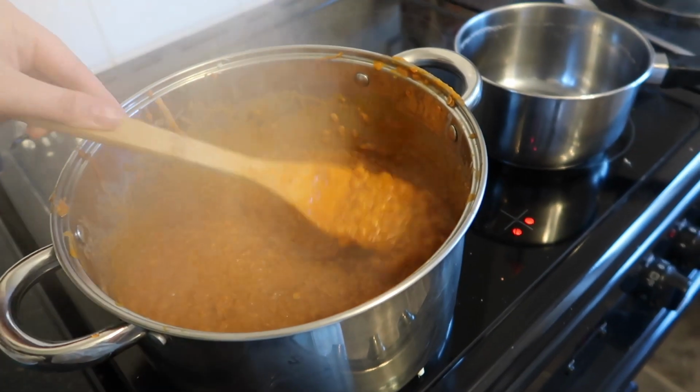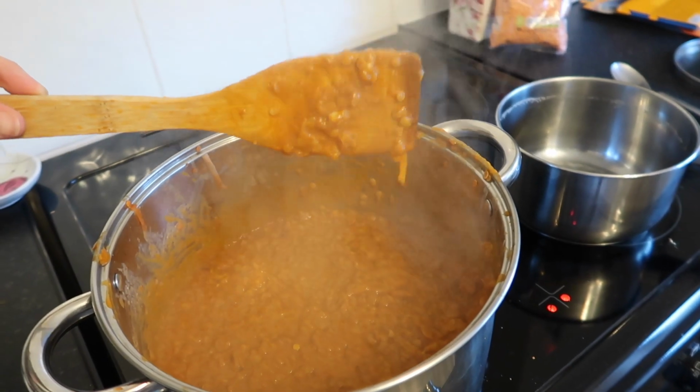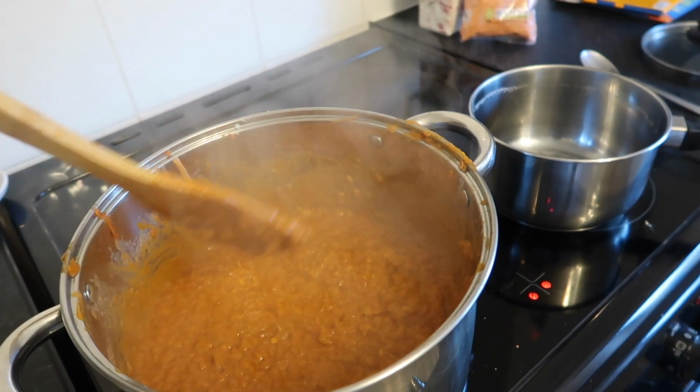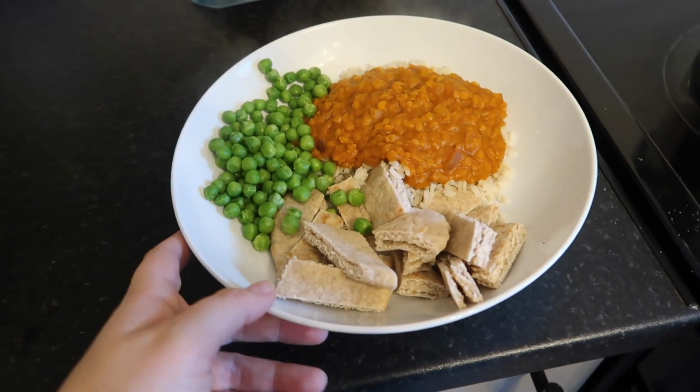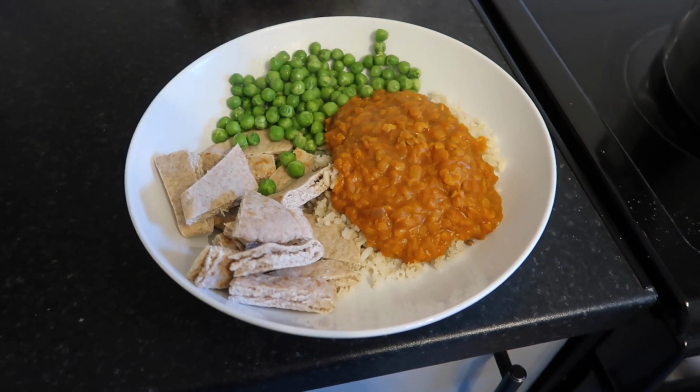It didn't work. But it's nice and creamy now. It's thick. It's not watery. All of the liquid has been absorbed by the lentils. And it is delicious. This is how I serve it. Just on some brown rice. Very simple. Along with some peas on the side.